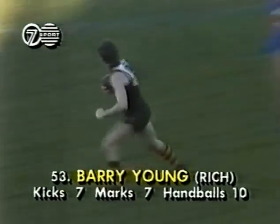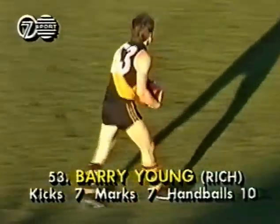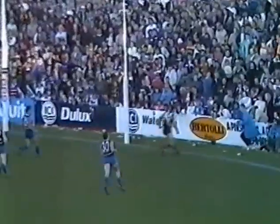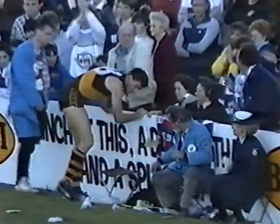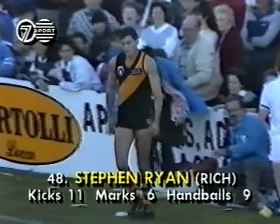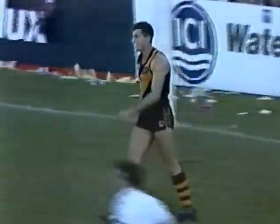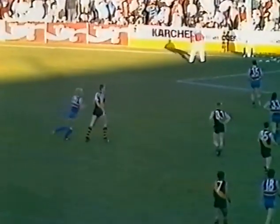Young. Strong mark. Eyes only for the ball. Barry Young. Forward of right centre wing. Again, the long kick. Big pack at the fall of the ball. Delray the fist away. Ryan can't keep it in. Boundary throw in. 20 possessions for Stephen Ryan. A bit of height to be playing on a flank.